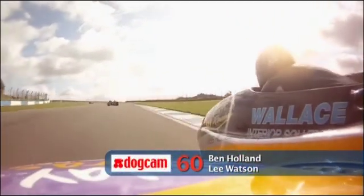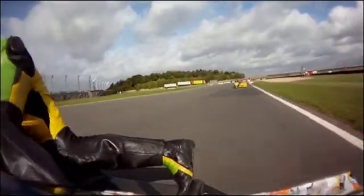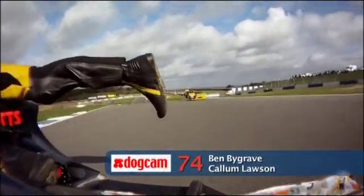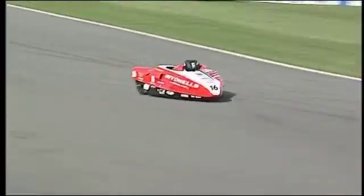Ben Bygrave, Callum Lawson, number 74, Ben Holland, Lee Watson, number 60, resuming their battle on track here. Now that looks to be a phenomenal distance, but it isn't. You can close that down very quickly on the brakes. And you can see how the outfits are soaring there. Here we go. Ben Holland not having the best of days by his standards, but as we come out of Coppice onto the fastest part of the circuit, top gear, something approaching 170 miles an hour just there before we go down the gearbox into the Foggy S's. It's quick, it's very, very quick, and they're closing.